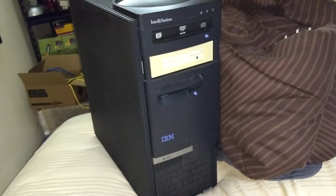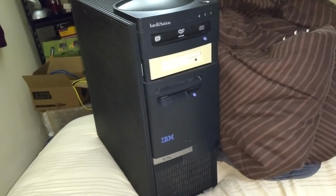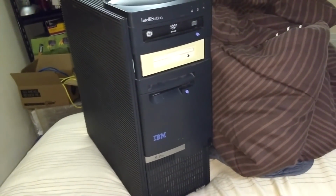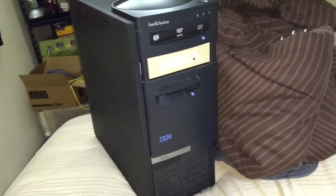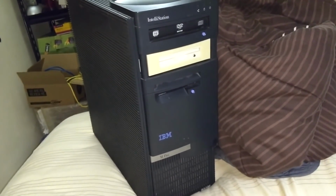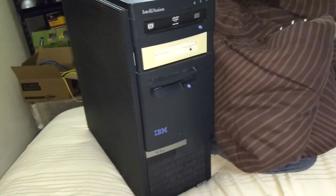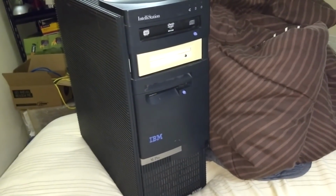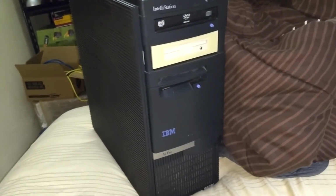Well, this computer is powered by an Intel Pentium 2 processor running at 333 megahertz. I received this computer with 256 megabytes of RAM. I upgraded it to 512, which is the maximum. I've tested it. It will take up to a gigabyte, but from what I've read and have been told, if you put any more than 512, things start to run a little wacky. So I just stick with 512. It's a good amount anyway.